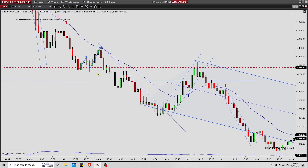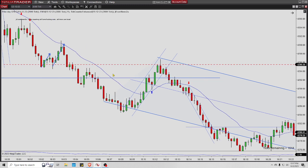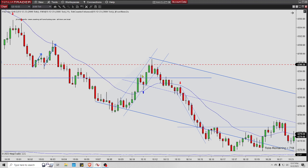Then you get a nice downtrend here, falling wedge type pattern. Don't see anything in here. You get a first entry pullback. Nothing really there. Then you get a little far away from the EMA. Comes back, touches previous day's low, which is what this red line is. You get a first entry short, pullback, second entry short.